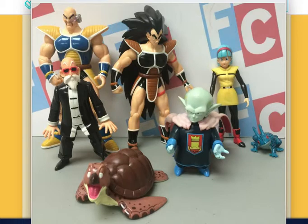This is Series 1, so it's Nappa, Raditz, Master Roshi with Turtle, Garlic Jr. with Orb, so the Orb is missing. A lot of the accessories actually in these pictures are missing, so I'll try and point them out where I can. And Bulma with Ginyu Frog.